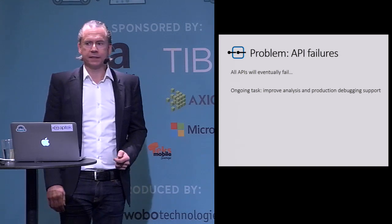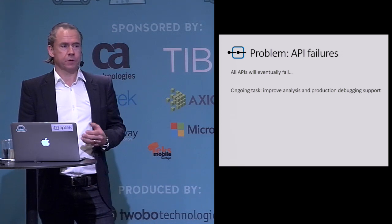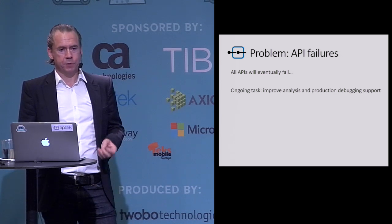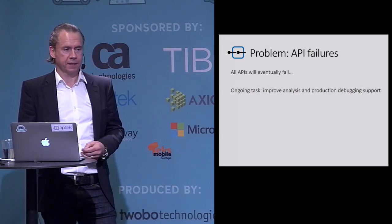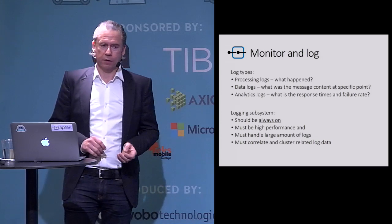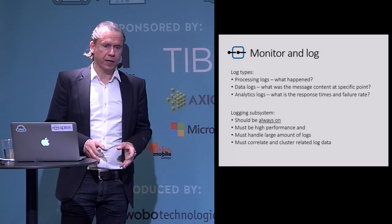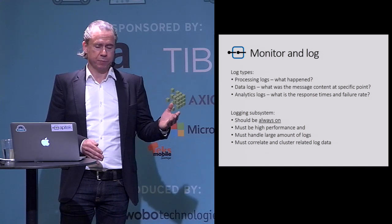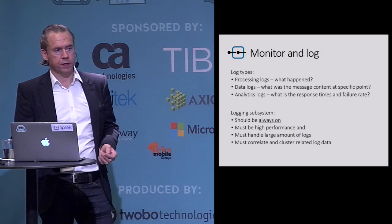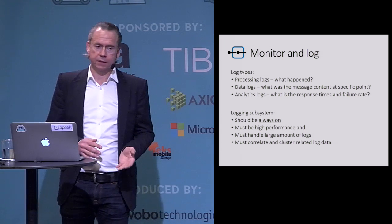Another thing with APIs is that sooner or later they will fail. So if you work with APIs or an API gateway, you need to improve analysis and production debugging support. It should be an ongoing task. And I think that you need to log, and you need three different kinds of logs. You need the processing logs, and they describe what happened. What was the client's IP address, the HTTP headers, the routing information, maybe authentication, what were the response times from the server. The next thing is you need data logs.